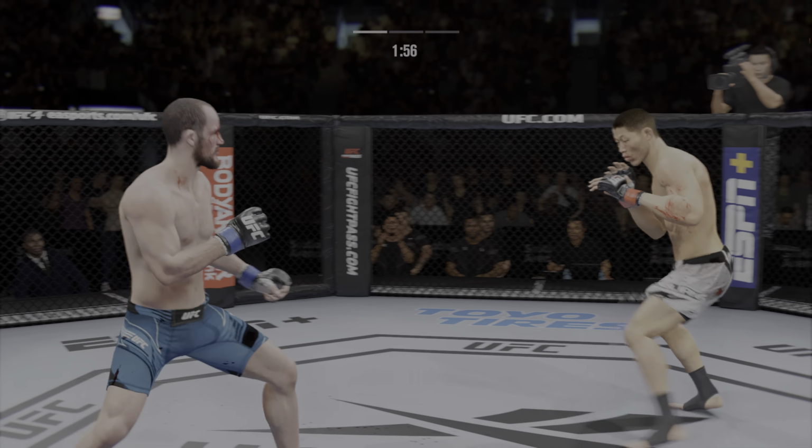How about that shin? Starting to do some really significant damage to the body here. Another strike lands there. Oh, he goes with the punch and he lands. He's hurt. Serve him up. Go get him.